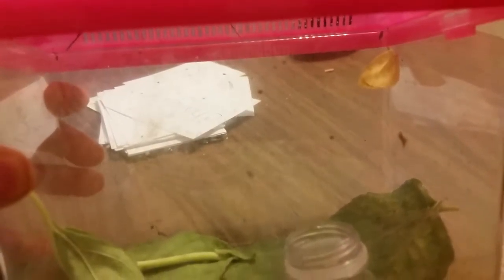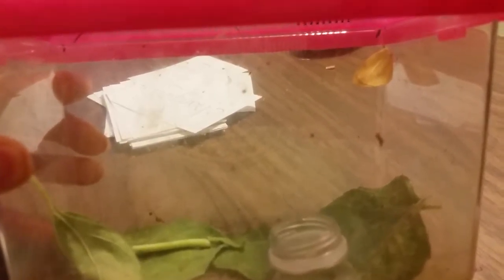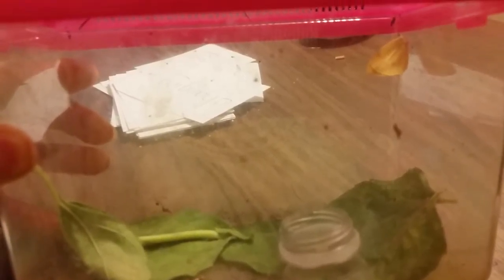I don't know. But I'm going to let this little stinking thing go. I just don't want him to be near my plants. So maybe we'll take a ride and drop him off somewhere. Because I don't know what to feed them. And she can't keep this thing as a pet. It's going to eat my flowers, my plants, my veggies.